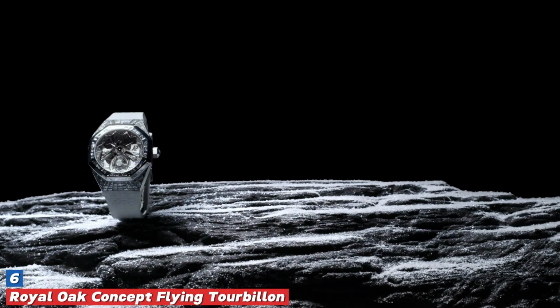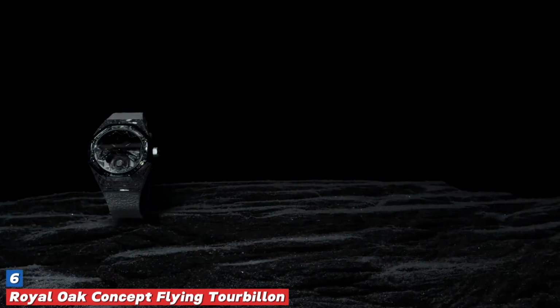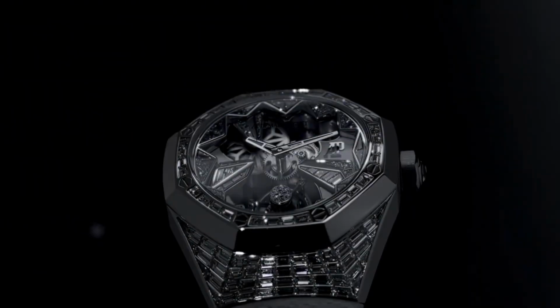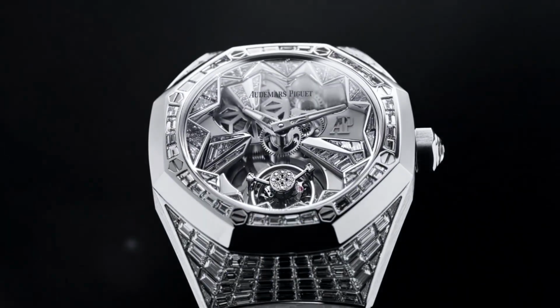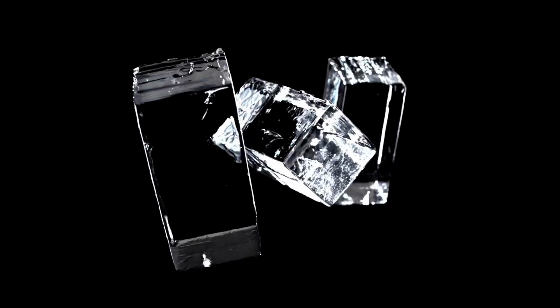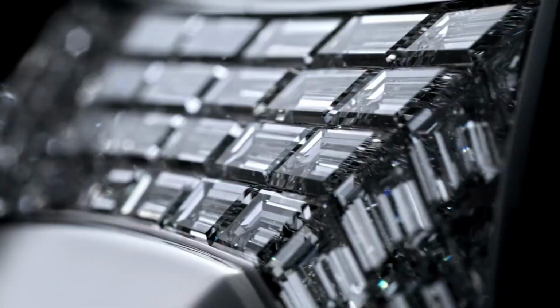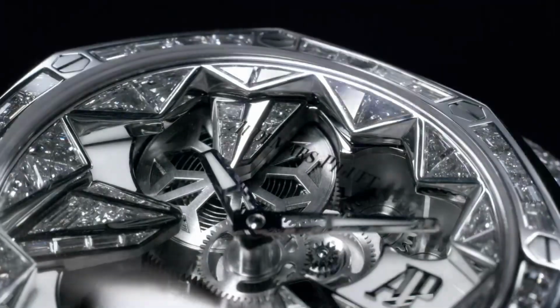Number 6. Royal Oak Concept Flying Tourbillon. From the forge of futuristic dreams rises the Royal Oak Concept Flying Tourbillon, a 42mm titanium apparition, featherlight at 11.5mm yet armored in sandblasted and satin brush plates that evoke the hull of a starship slicing through cosmic void.